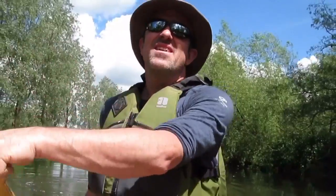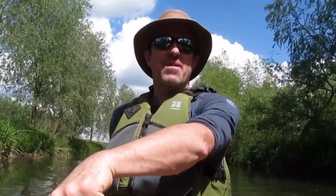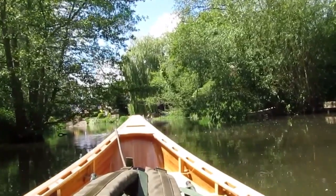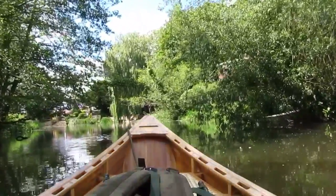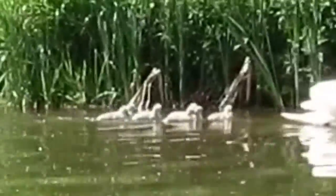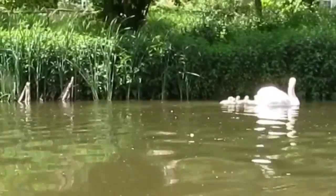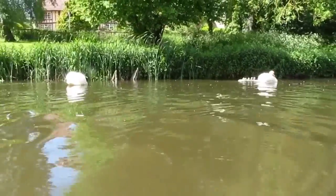Okay, so we're coming up to the village of Bures in a minute. I think I'm going to stop soon and have some lunch. It's only early, about 11:30 I think, maybe 11:45, but I'm getting a bit peckish. So I'm going to stop, I've got some soup to make up for lunch, have a nice cup of tea. Baby swans!